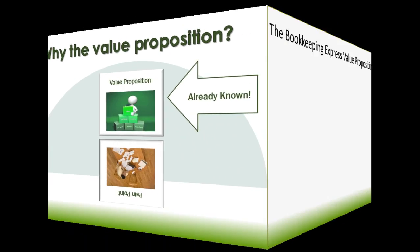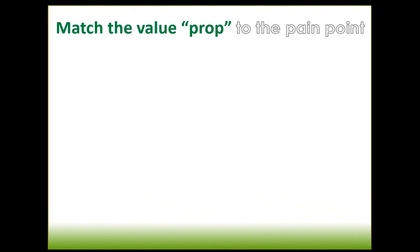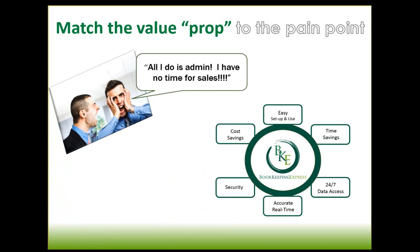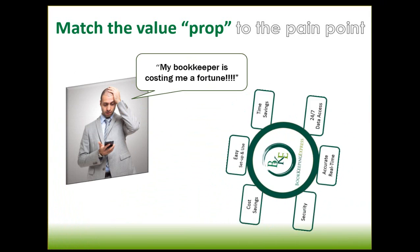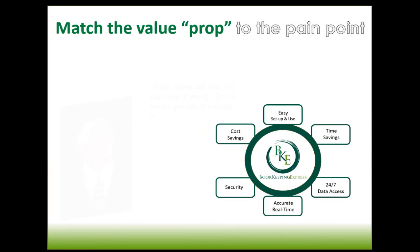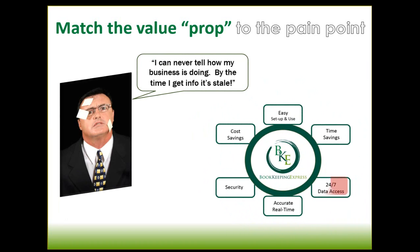For example, if your prospect's pain point has to do with being perpetually time constrained, you can help them to understand how working with BKE can produce meaningful time savings. Similarly, when we encounter a prospect that is looking for a more cost-effective accounting, payroll, and/or merchant services alternative, surely we will share with him or her the various aspects of our cost-saving value proposition. Or finally, for that prospect that is seeking 24/7 access to real-time accurate accounting data, we have a solution for them as well. This all sounds great, right?